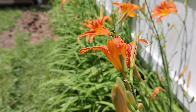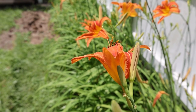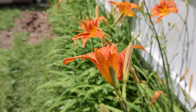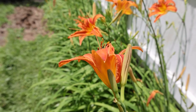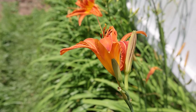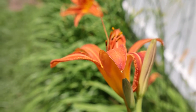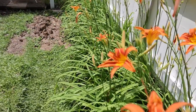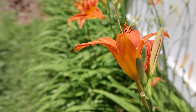The name Hemerocallis is from a Greek word, hemera, for day, and a Greek word, kalos, for beauty, in that each beautiful flower only lasts a day. So day beauties, I kind of like that. And this is a type of daylily. We'll talk more about daylilies, but ditch lilies are the most common.